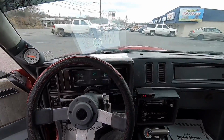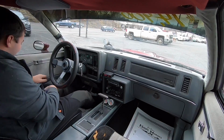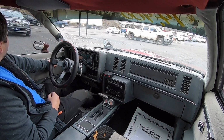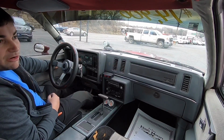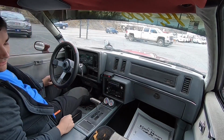Alright guys, let's take off. It's a heavy door there, that's for sure. Let's try the windows. A little slow on the windows. That one's a little bit faster, but it's still slow. Both power windows are slow. And that one needed help up, so. We're gonna take off and go down the road here.